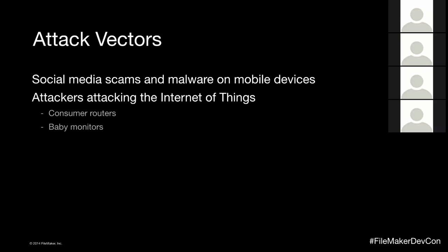Some other attack vectors that are becoming prevalent are social media scams and malware on mobile devices. Android is a hugely vulnerable platform for attacks. So is your car. It'll lock down the systems in your car if you hook it up to Wi-Fi, possibly. And the other thing is people, and the Internet of Things.